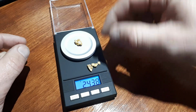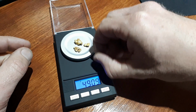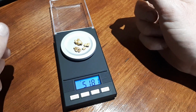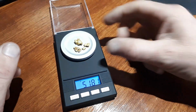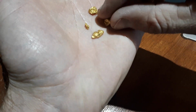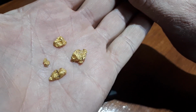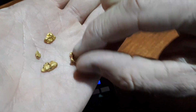Woo, 2.4, pretty good. $5.18 for the day. That's bloody awesome. Not bad considering I hadn't been out for, I think it was about 3-4 weeks. Straight back on the gold. Bloody good day.